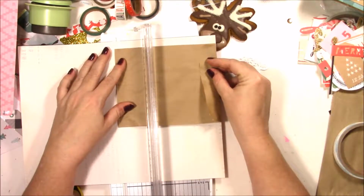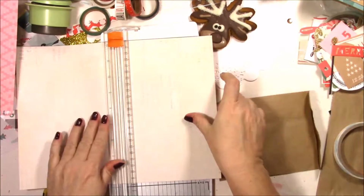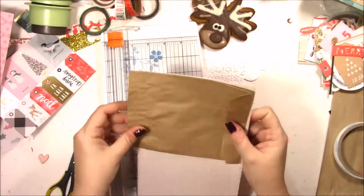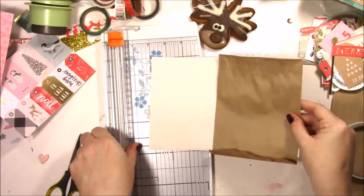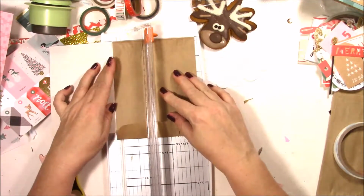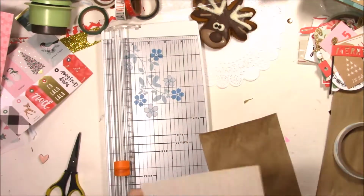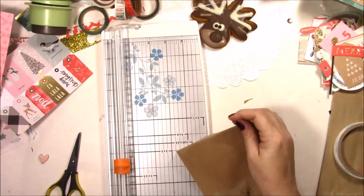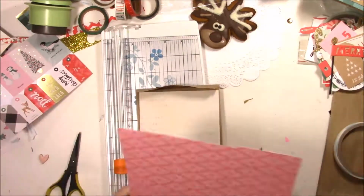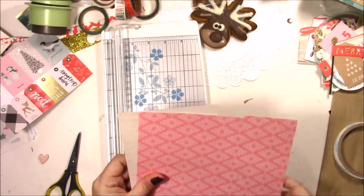I'm not going to have it cover the whole thing, so then I go a little bit shorter than the bag when I'm cutting it, and then same thing this way. I'm just going to hold the bag up to it, and again, I'm probably not going to cut it the whole width of the bag, so I'm going to go a little bit shorter and cut it there. And then I use this as my template for the next one. So that's the first layer, and then I use that as my template for the second layer, because the second layer just needs to be a little bit smaller.